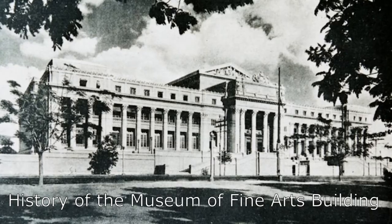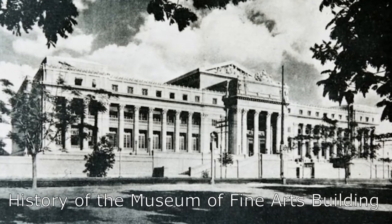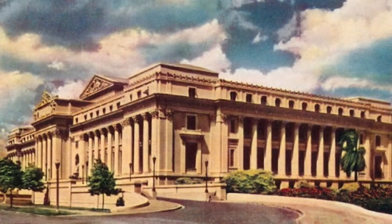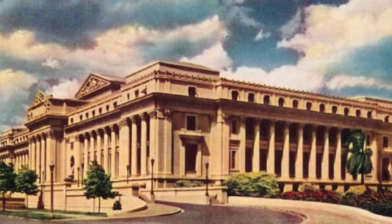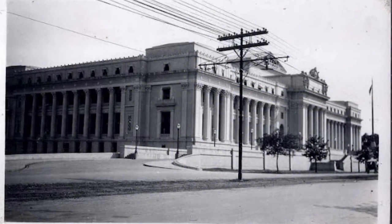The Museum of Fine Arts is located inside the old legislative building. The building was designed by Ralph Harrington Doane, Antonio Mañalac Toledo, and Juan M. Arellano, and was built between 1918 to 1926.